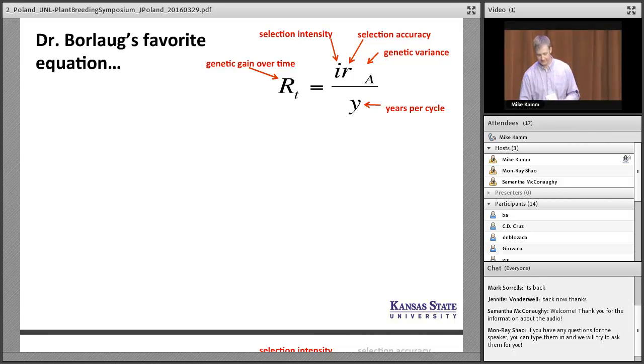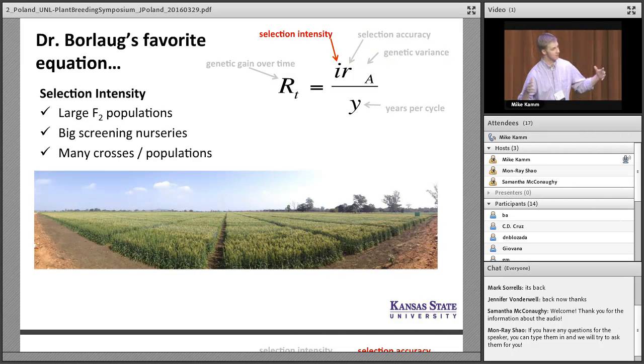And so one of the biggest things was the selection intensity. This program over the years, and you look at any commercial program too, there's just this steady ramp up of increasing the population sizes year after year. So they've got huge F2 populations. The selected bulks are literally millions of plants. Big screening nurseries, there's thousands and thousands that go into replicated testing every year. Okay, and so this really increased the selection intensity over the past few decades. This is without genomics, of course, right?